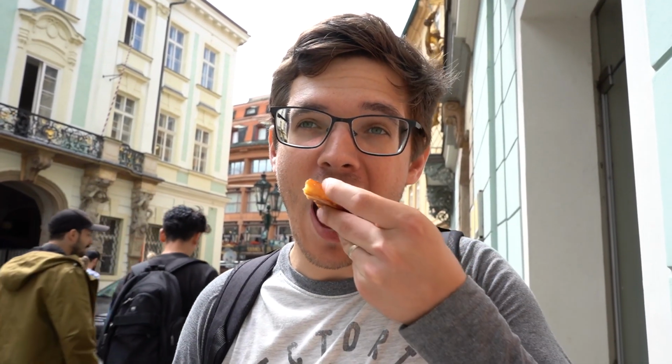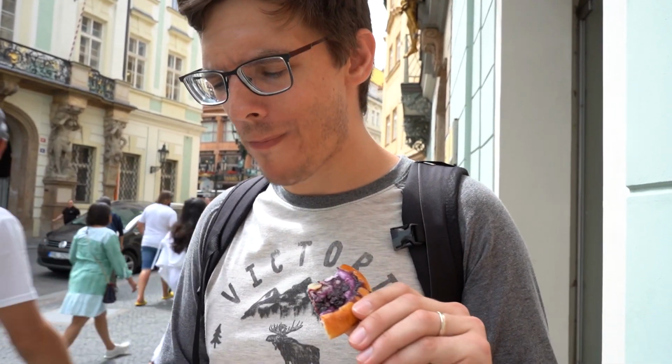Czech kolache. Blueberry. The traditional ones are smaller than this, but this is pretty good. We didn't get the traditional. I didn't know. You should have told me. It's okay. These are more flavorful, I think.